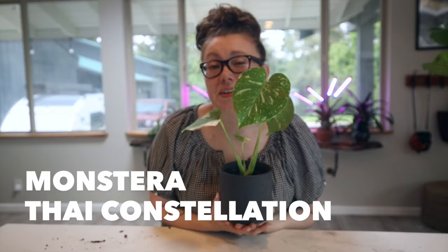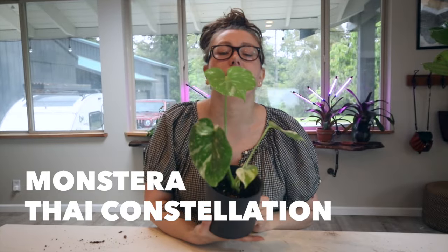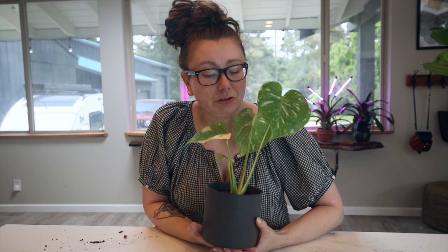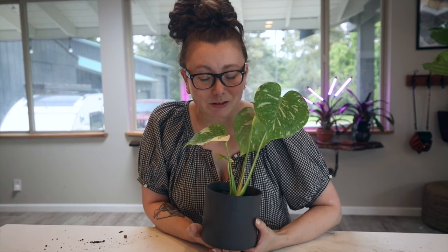I couldn't resist. I got this Thai Constellation on sale. She was the last one left, and I had given myself that day a budget of $100 at the nursery. And with the sale, it cost $100. I have no regrets. Oh, hi, Swiss cheese plant.